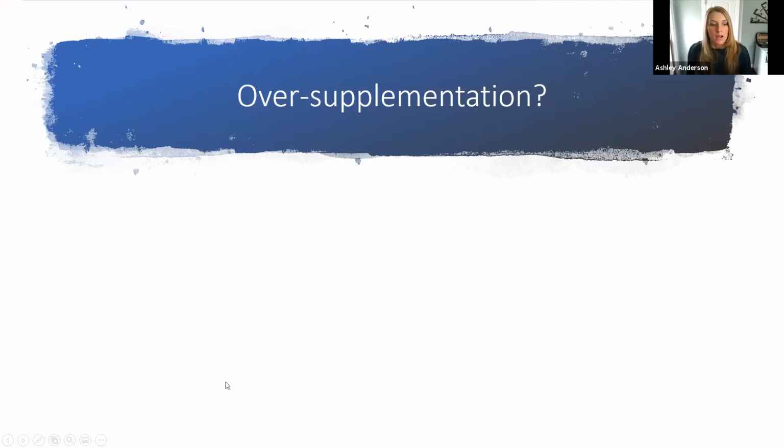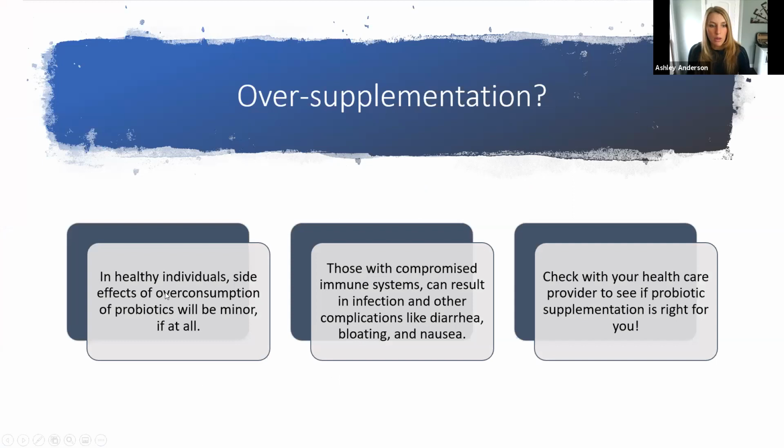Okay, let's talk a little bit about oversupplementation. Is this possible? Well, in healthy individuals, side effects of overconsumption of probiotics will be minor, if at all, but those with compromised immune systems can experience complications like diarrhea, bloating, or nausea. So you really want to be careful. Check with your healthcare provider, check with your dietitian.